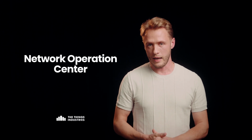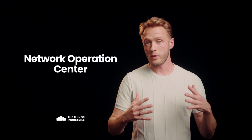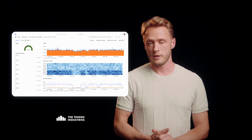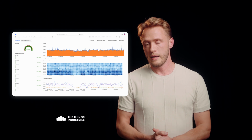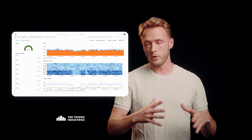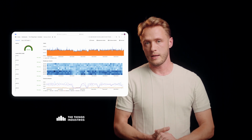Last year, we released a new feature that is part of The Things Stack Cloud and Cloud Plus, and it's called the Network Operations Center. And it allows our users and customers to get really deep insight in how their network is performing. So for example, you can see the gateway performance, channel utilization, data rates that are used for each frequency. And it allows you really to optimize if your gateways are covering the devices, if you need to add more gateways and things like that.